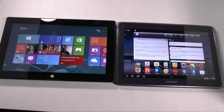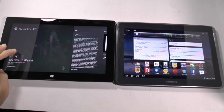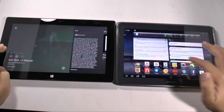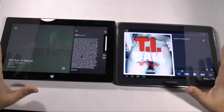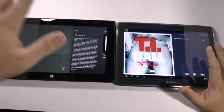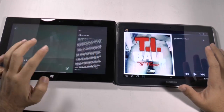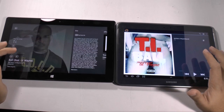In terms of music, this is pretty easy, but let's go through it just so you guys can see, and I'm not making it up or anything like that. Alright. Now, both devices have really nice music interfaces. I do love the interface for the Surface Pro though, look-wise, a lot more. It's just a really nice clean interface, and I just like the way that it demonstrates it. So I will have to say that.